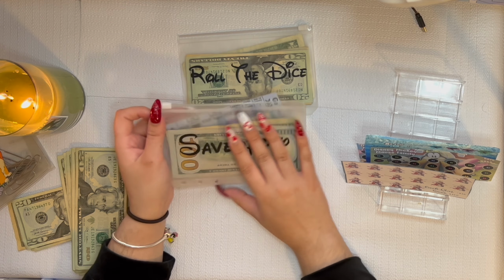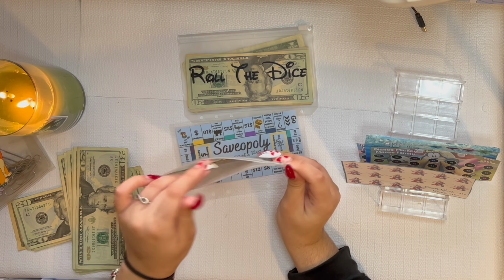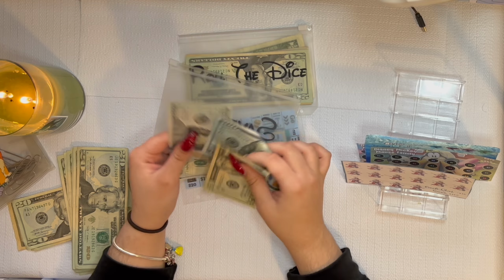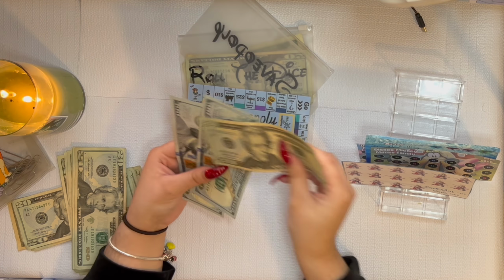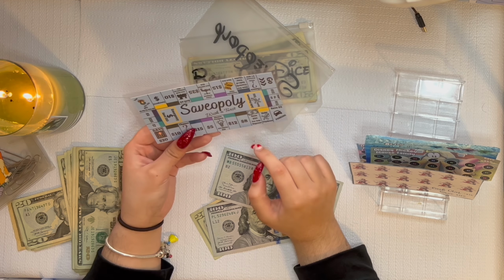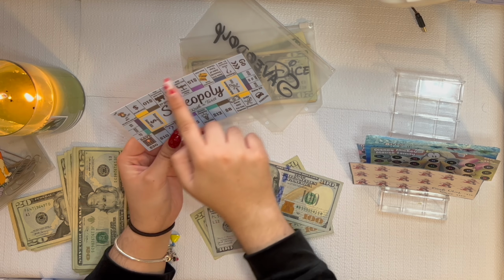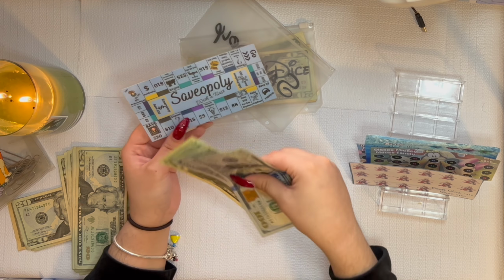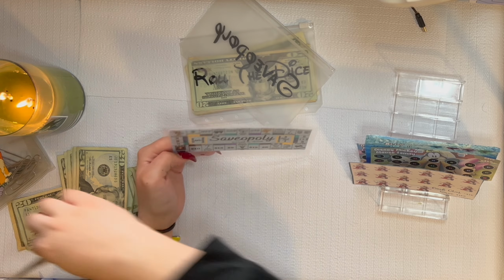Okay, our next one. So this is one we finished a while ago. This is our Saveopoly, and this one saved us a good chunk. What I did with this board game was I started at the go, and then I went around the board twice. When I did the board twice, that was when I was done with the game. And that saved us $220. So that's very impressive.